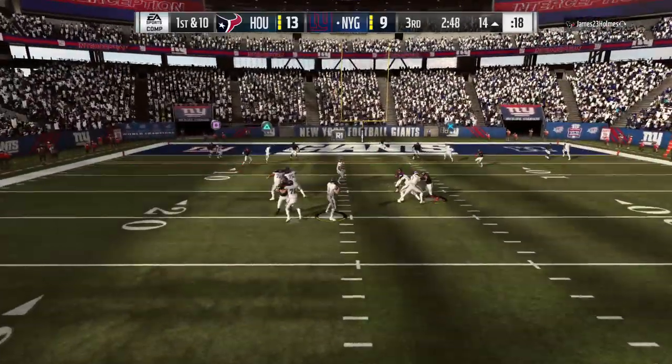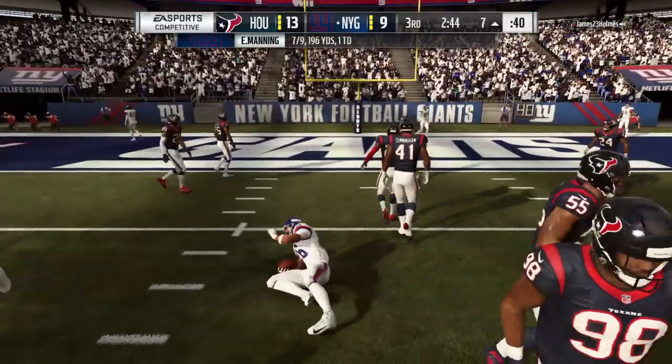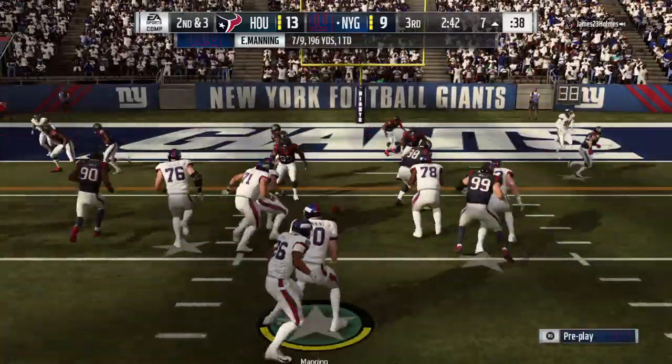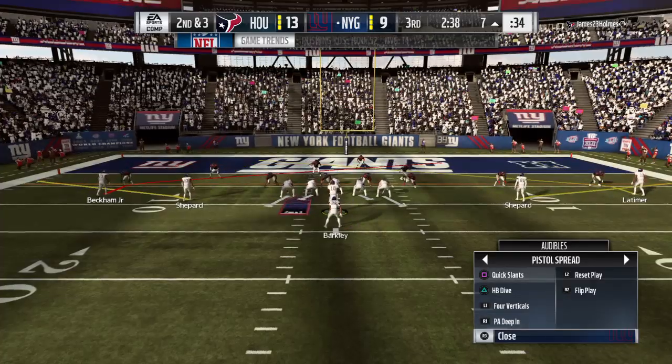So after the INT, it's Manning to Barkley on the check down. And here he'll get it down to the 7. Call it a pickup of 7, and it'll bring up a 2nd down.